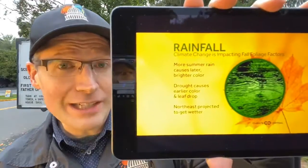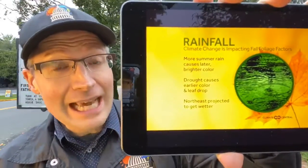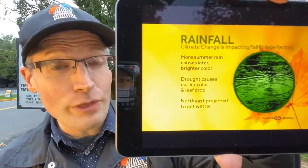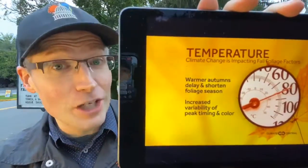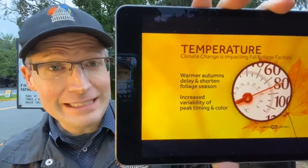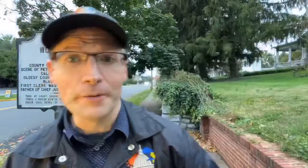And we are talking about rainfall, especially with climate change. It could add to the variability year to year of the fall foliage. And in drought this year, we might even see these leaves drop quickly with a muted color. And also temperature. We had very warm conditions, if not the record warmest for October. The new monthly record set in 98 degrees in DC earlier this month. So keep that in mind. That also affects leaf color as well.